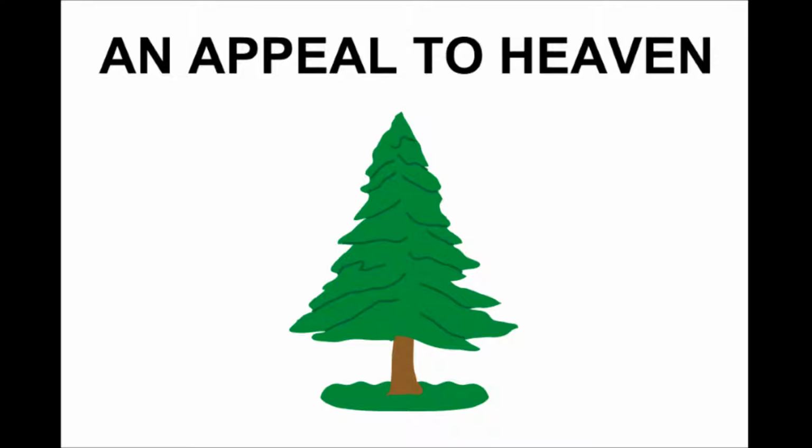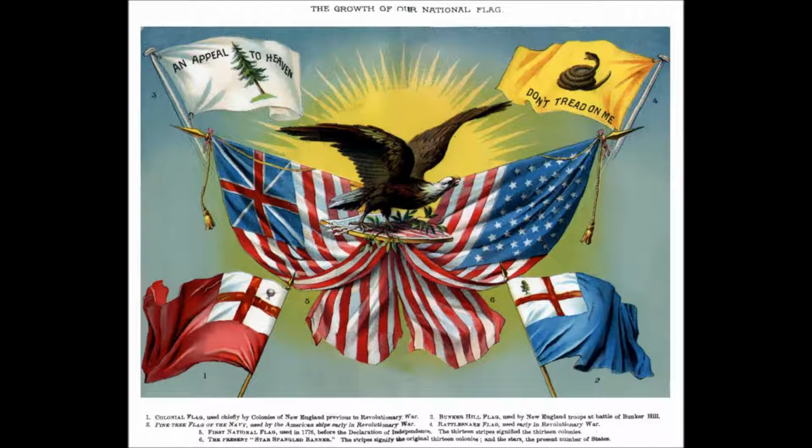The rationale behind the pine tree was that the Mast Preservation Clause in the Massachusetts Charter of 1691 reserved all pine trees with a diameter over 24 inches for English use as ships' masts. The trees would be identified by a surveyor of the King's Woods and marked with a broad arrow symbol denoting them as property of the Crown. The locals weren't keen and adopted the tree as a symbol of independence. Think of this flag as a less reptilian and more arboreal version of the Gadsden flag.